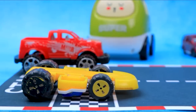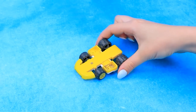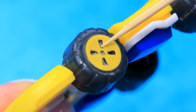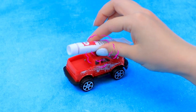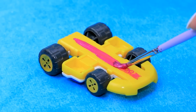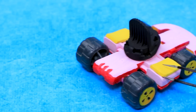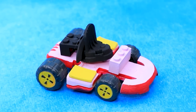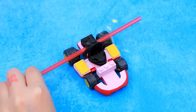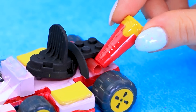Big race. On your marks, ready, go! Clean the holes. Pink acrylic paint. Thank you. Attach the seat. A piece of foam paper. Glue on the sides. Lego parts. Each in its place. Thread a straw through. Caps. Attach it to the car.